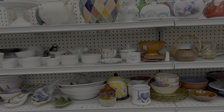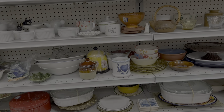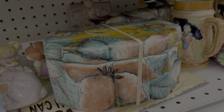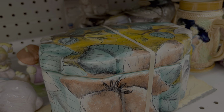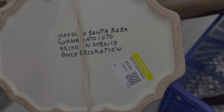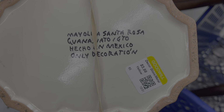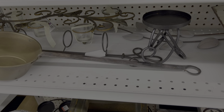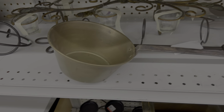Nothing like a trip to Goodwill for the perfect weeknight date night. And I love that Jesse likes to tag along with me while I go look for things for my online vintage shop. This is a beautiful hand-painted piece of pottery from Mexico, and it's only $3.99. Definitely grabbing that. I always grab any kind of copper or brass vintage pots and pans. They do really well in my online shop.